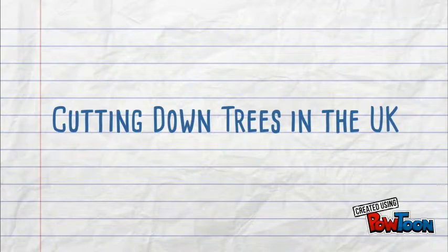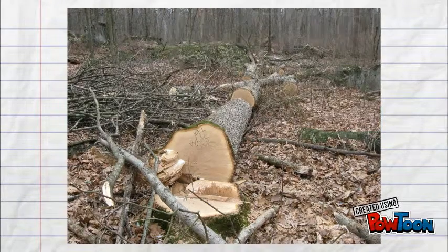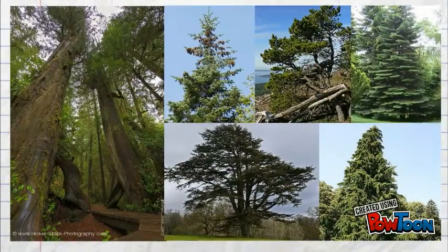Another human action commonly taken in the UK is cutting down the oak trees. But this can't be done in British Columbia as it is one of their biggest natural resources and very important to the land.